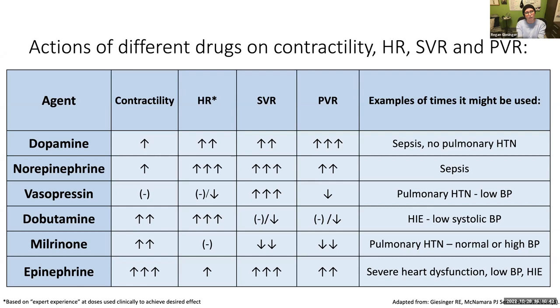You might want norepinephrine, you might want vasopressin, but you're thinking in the background about the sodium, about tachycardia, about a little bit of pulmonary vasoconstriction in 100% oxygen. If you're deciding about a positive inotrope, you want something that either increases, doesn't change, or is okay to decrease blood pressure. And that's how you can think about choosing between dobutamine, milrinone, and epinephrine.